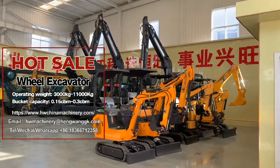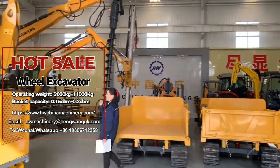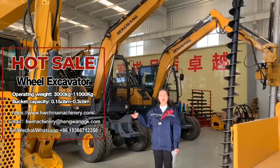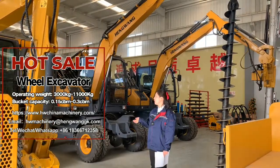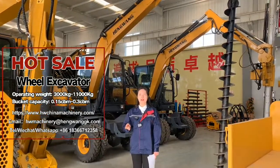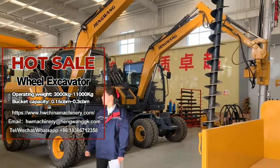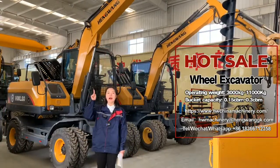Okay, so look at it. And now you see, this is our wheel excavator of 8 tons. We don't only have 8 tons, we also have 8.5 tons, 9 tons, or 10 tons, or whichever tons you like. You can leave a message to ask me, okay? And for the wheel excavator, we are Hengwang Group, and Hengwang is our brand.